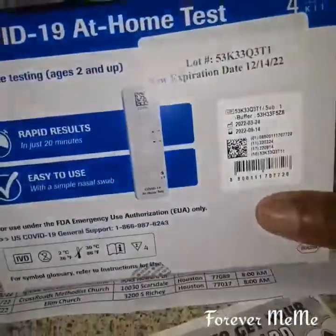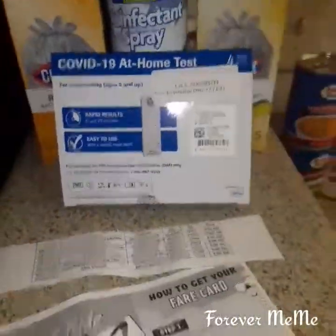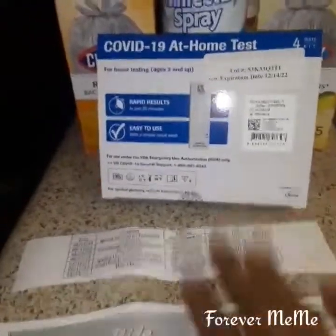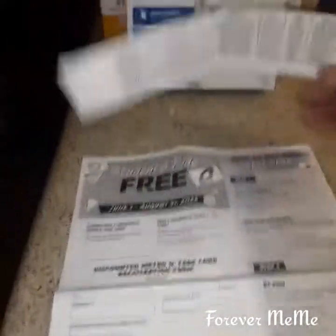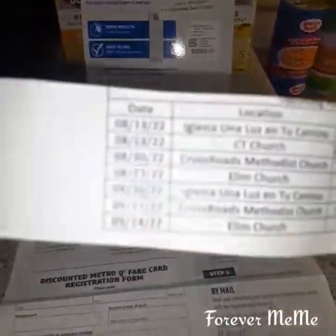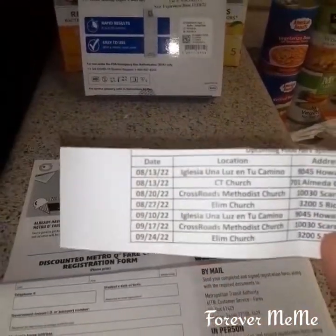Then they gave us COVID tests, along with the pantry haul. They ask you if you want one. You don't necessarily have to take it, but they give it to you anyway. It won't hurt to have one. And they also threw in some more dates and stuff for other pantries that are in the area.